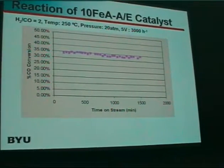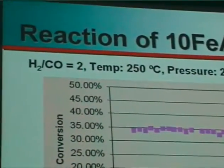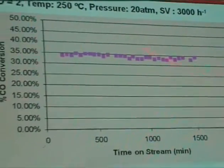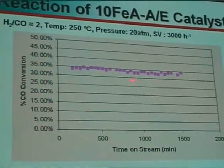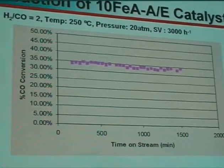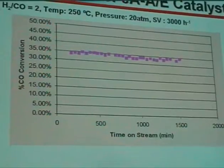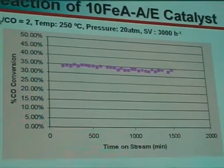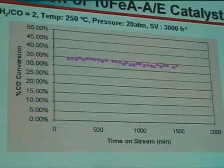This is the reaction of the 10% iron alumina isotope catalyst. Unfortunately, the conversion is not high. It is very small, about 35% CO conversion. The other sample, the 10% iron alumina water, is still running. The CO conversion is about 40%, I mean, it's higher than this sample.